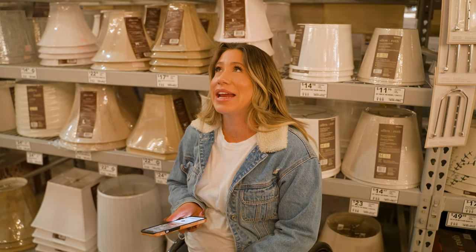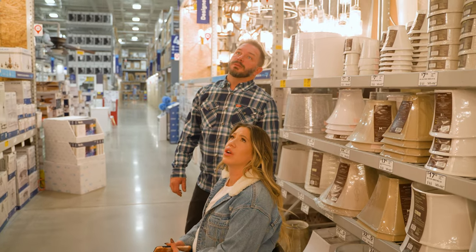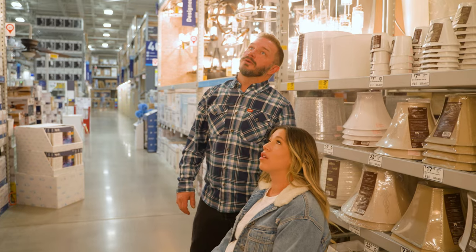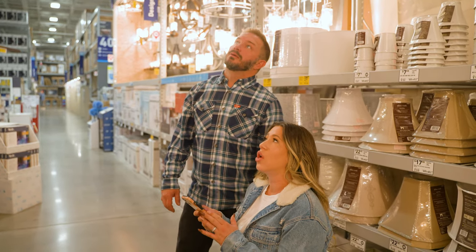Okay, we're talking about lighting. I'm not sold on the ones that are in store right now. I mean, there's some cool ones, but we can go online and probably find some more. Yeah, maybe they have more of a glass chandelier kind of thing. So let's wait on this.